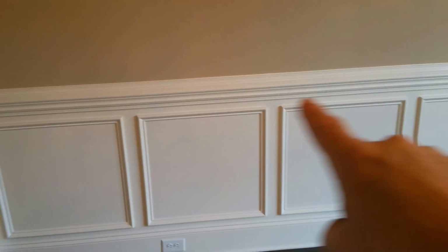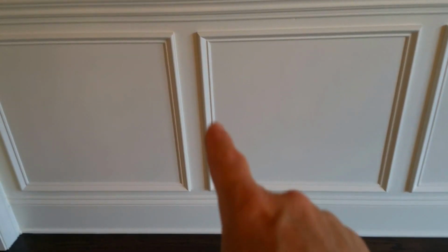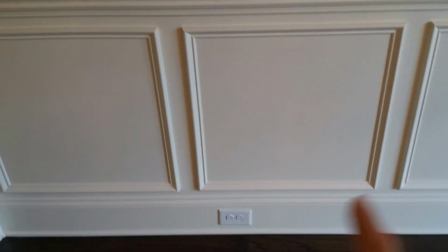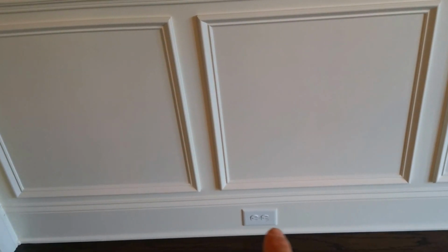Our dining room here, this decorative trim here is called chair rail. Chair rail and shadow box is what this is called. Down here with our outlet, these outlets, if we put them in the wall, will conflict with the size of the square, so we just run a 7¼ baseboard so that we can stick the outlets actually in the baseboard, and that solves that problem, so there's no conflict.